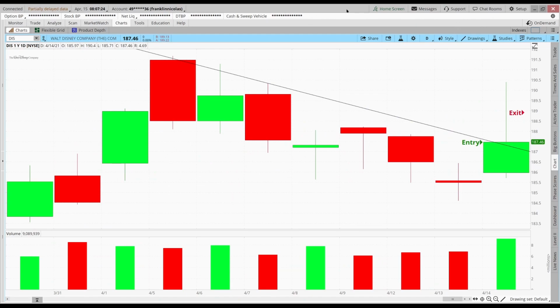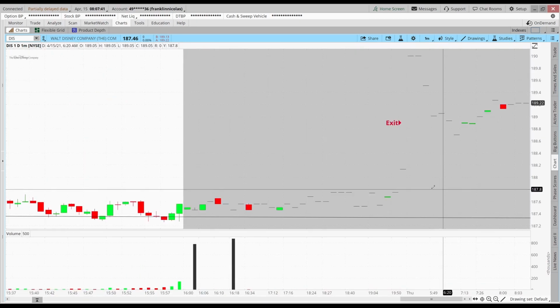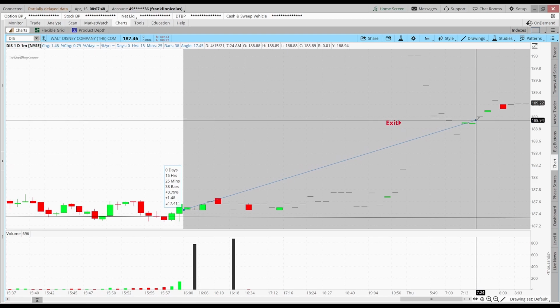It's Thursday morning, the 15th of April, and I just exited my Disney swing trade, stock ticker DIS. And as you can see here, my entry was off this daily. I got in right before the close yesterday, and I exited this morning. To show you the close-up on the minute chart here, you can see my entry was at 187.46 yesterday, and I covered this morning.